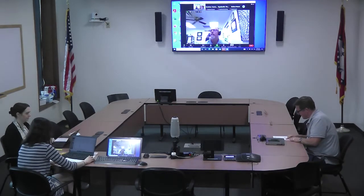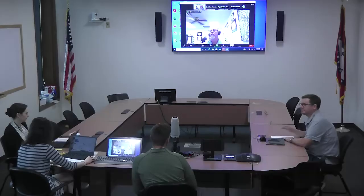All right, so first up we have concurrent plat 2022-06, Creekside Meadows, Rush Coleman, submitted by Craft and Toll, property located at Creekside Meadows. The property is zoned RSF 8, residential single family, 8 units per acre, and contains approximately 8 units per acre. The request is for the concurrent plat of 9 residential lots, and the planner was Jesse Messers.